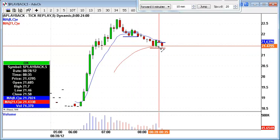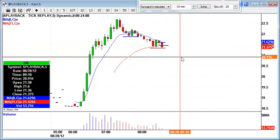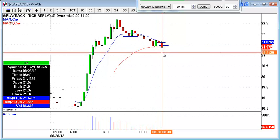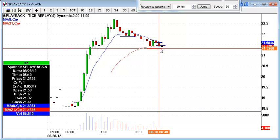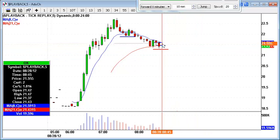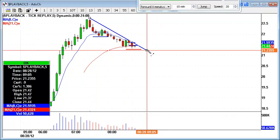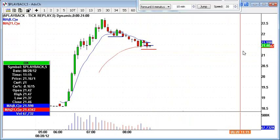So I actually bought some more about right there, and it did make a lower low, but my stop was on the 30 cents, so I was still in this position right there. So I bought there and then bought some more down in this area, and I just let it play out.